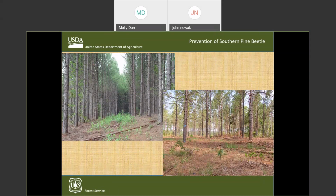But also, what type of thinning are you doing? In the South, we do a lot of this row thinning, which can be quite effective. It's cheaper to do. You get your heavy equipment down those rows and pick off some adjacent trees, like here on the left-hand side. But we also do thinning by spacing. And I think for southern pine beetle, this thinning by spacing makes more biological sense. And this stand on the right is more protected from SPB than the stand on the left.